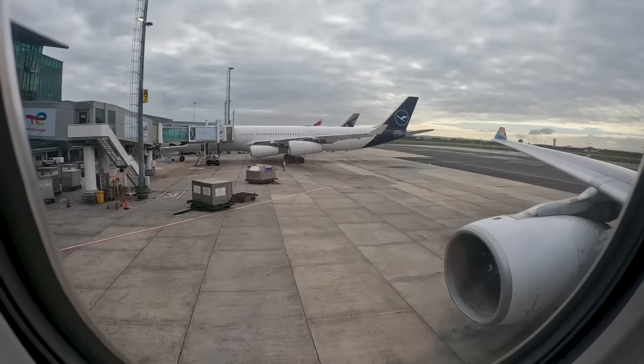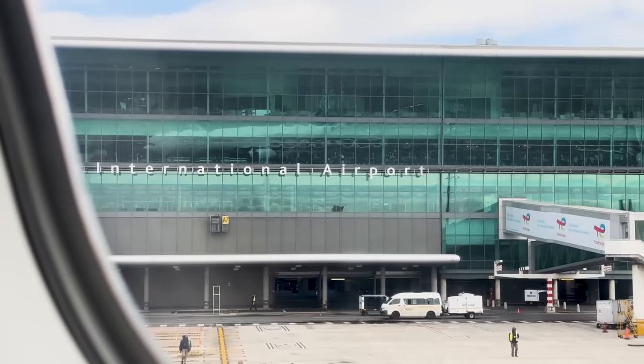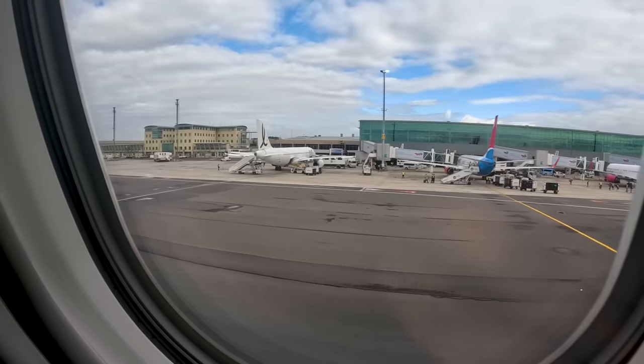We then pushed back for our two-hour flight to Johannesburg, and I was very much looking forward to seeing what the airline has in store for its business class passengers on this particular flight.